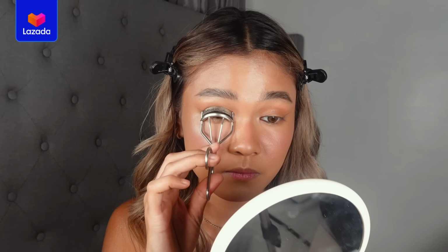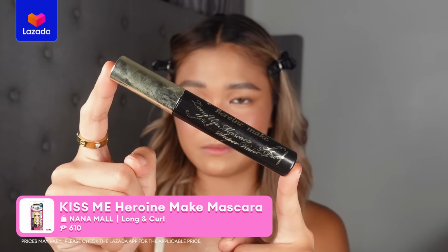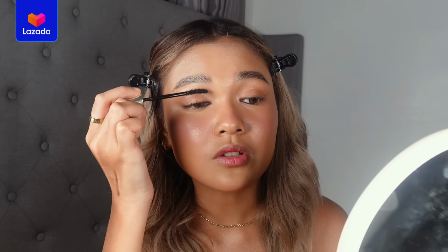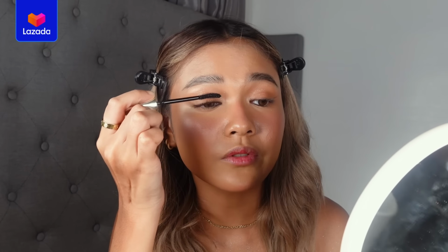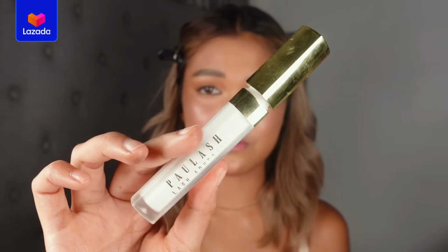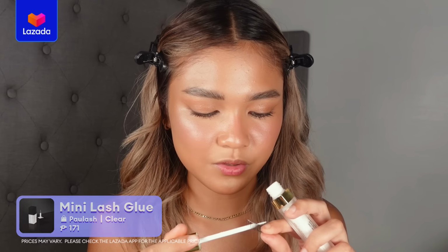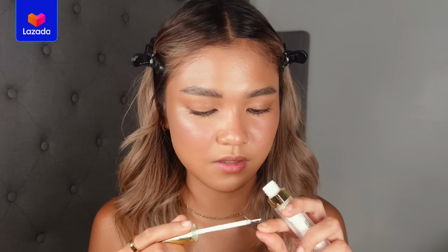Next up will be the lashes or mascara. For my mascara, guys, this is the Heroin Make Long and Curl Mascara. Meron siyang special remover, like galing from Heroin Make as well. Of course, with lashes, it always have extra bands, so you have to cut that off. For the glue, of course, I'm gonna use my favorite lash glue. This is in clear. Super strong hold ng glue na to, as in.